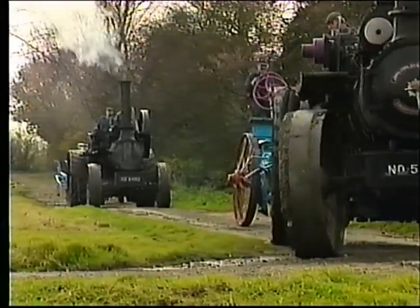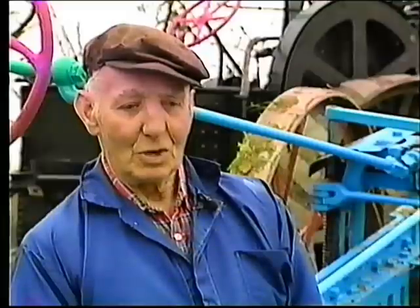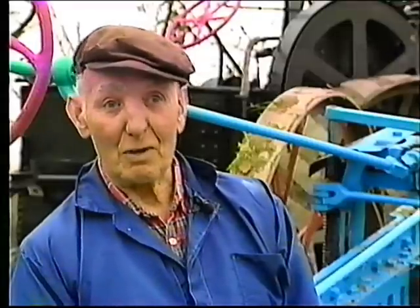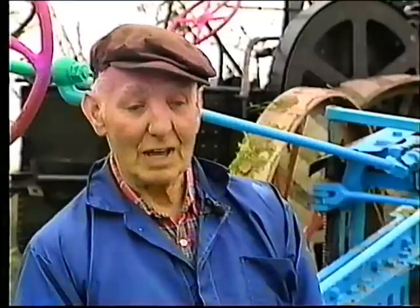When you arrived at the field that you were going to plough or cultivate, you'd get your tackle inside. The living van was the main thing. The implements that you weren't going to use, you'd pull them off on the side of the road at the nearest road point, or in the farmyard, wherever it was. They stay there till you went away.